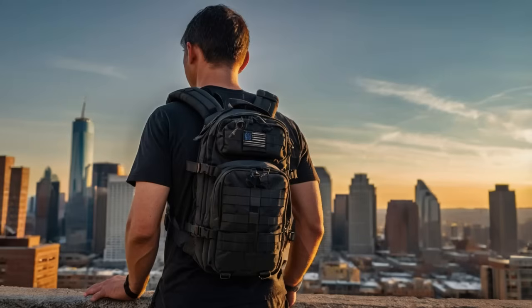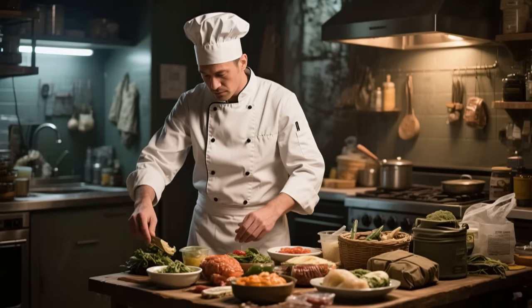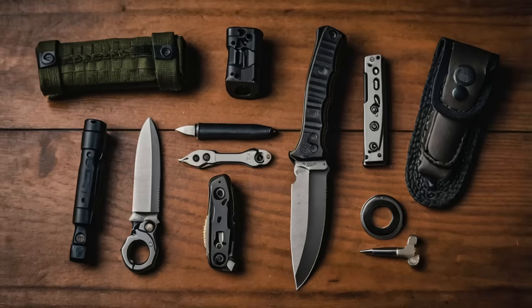Every prepper knows it's not about hauling junk for the sake of it. Quality and purpose are what matter most. Think of building your survival kit like a chef crafting a dish. Every ingredient has to add flavor, functionality, and that essential touch of security. It's not just about having tools, but having the right tools that'll back you up when things really get tough.